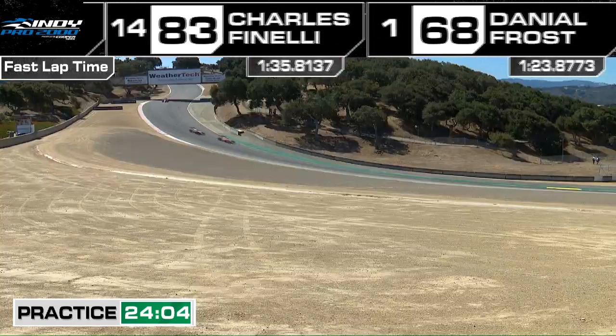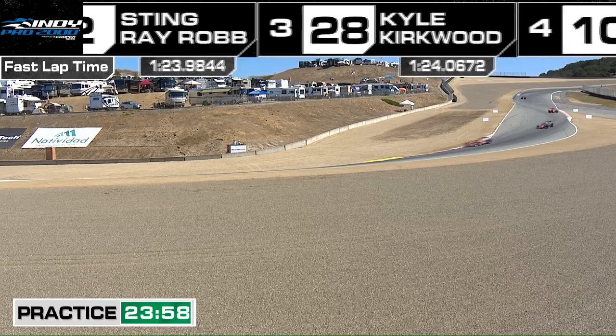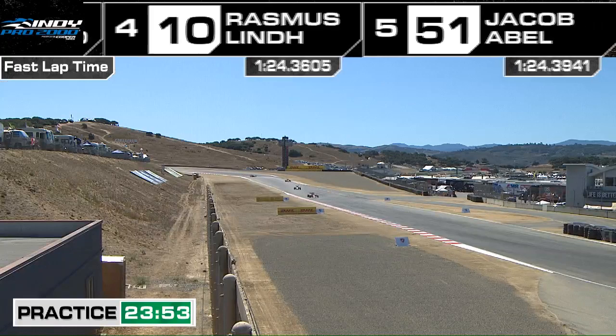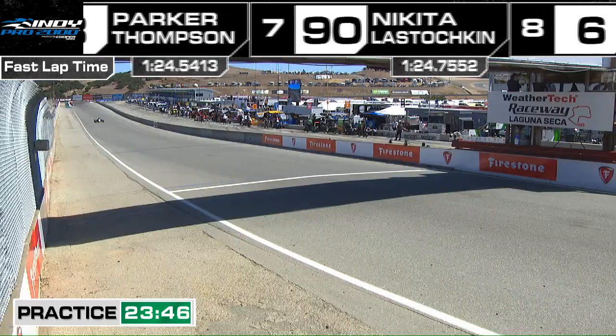And like USF 2000, a pretty good battle for the championship. It's not quite as tight. USF 2000, our tightest battle. Indy Pro, 20 points between the first and second place drivers. Kyle Kirkwood has gone on this run, winning 7 of the last 8 races. He has 382 points, ahead of Rasmus Lund, who has 362.